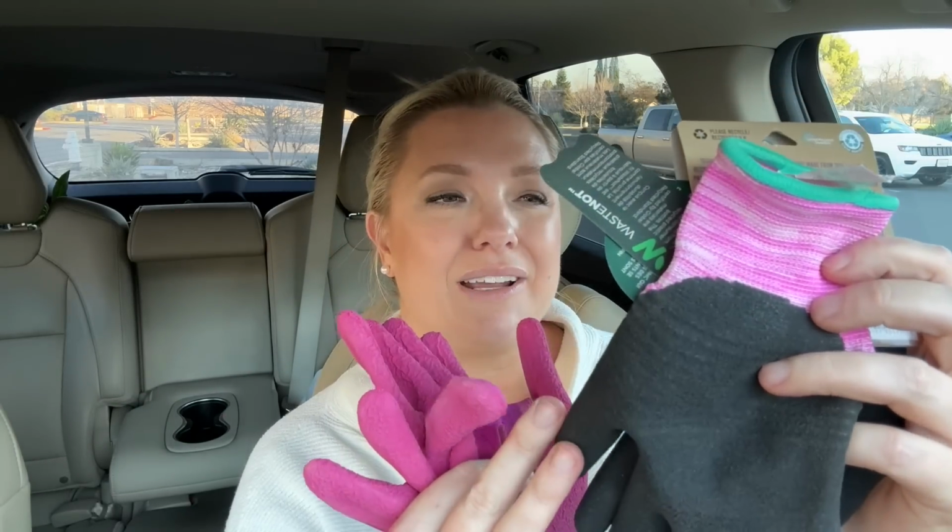And so I ended up getting these, called Watson's Quality Gloves Homegrown. They were nice, they were comfortable. They have like rubber, is that what it is? Latex, eco-conscious sandy latex coated palm. Okay, but these felt really nice. Like I could work in wet soil, and weed and all that kind of stuff.